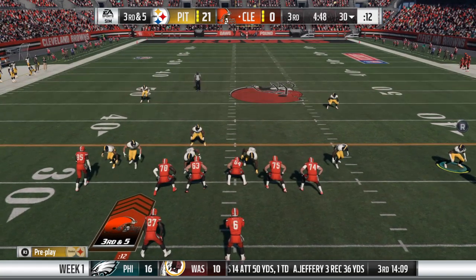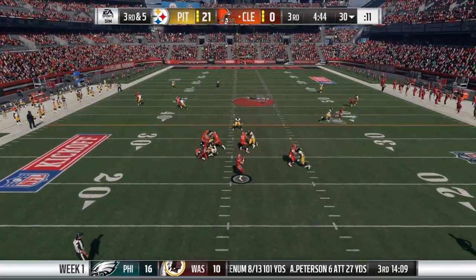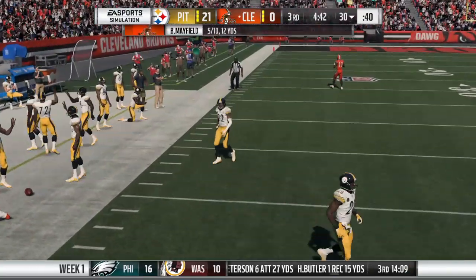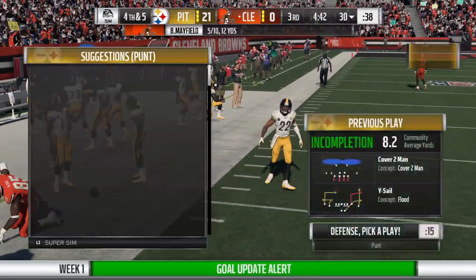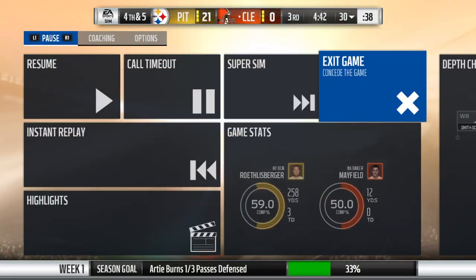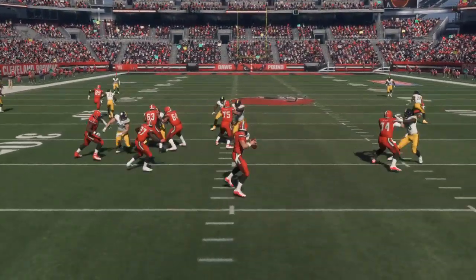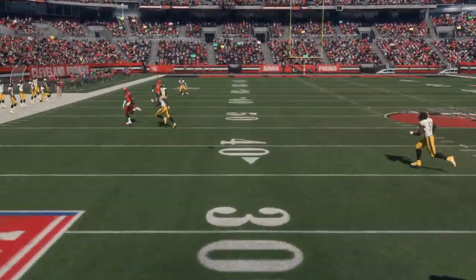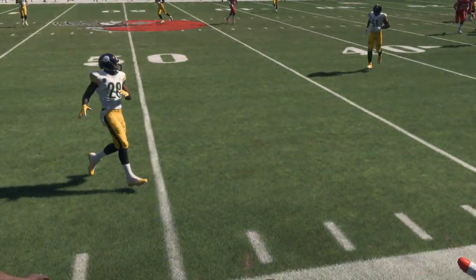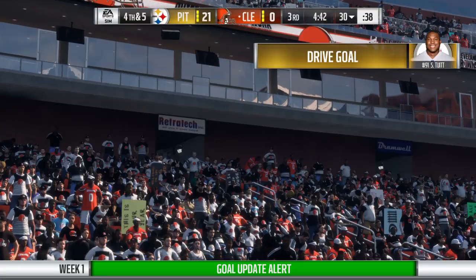Here we go. Green 39. Out of the gun now on 3rd down. And that is incomplete. I'm not sure we could spot any 10. Here on this 3rd down, they could have run it.